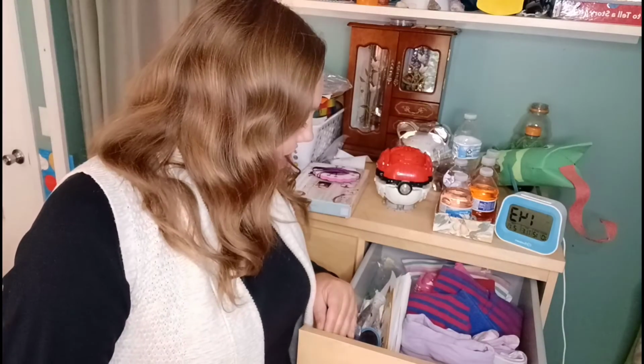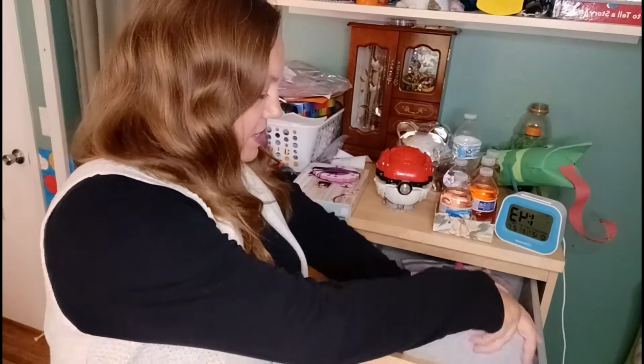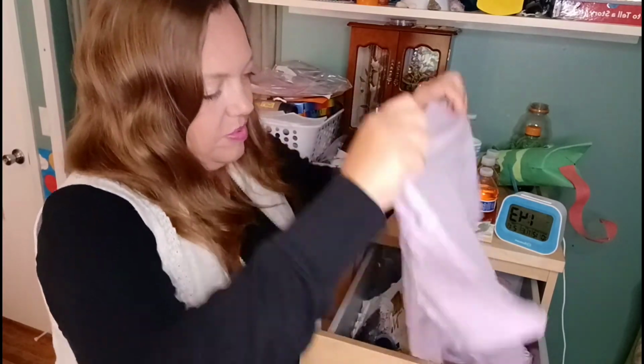This drawer now has pajamas in it. I am pretty sure that all of these pajamas still fit. Let me just look at the sizing here. Yep.